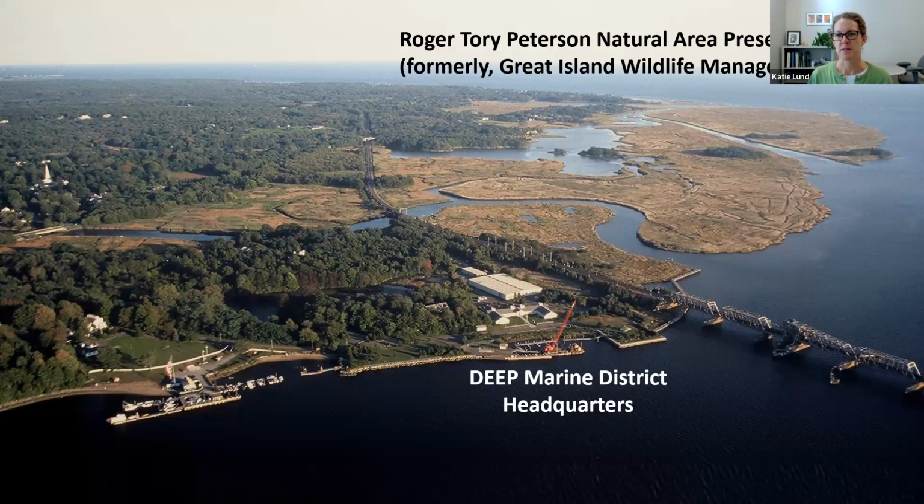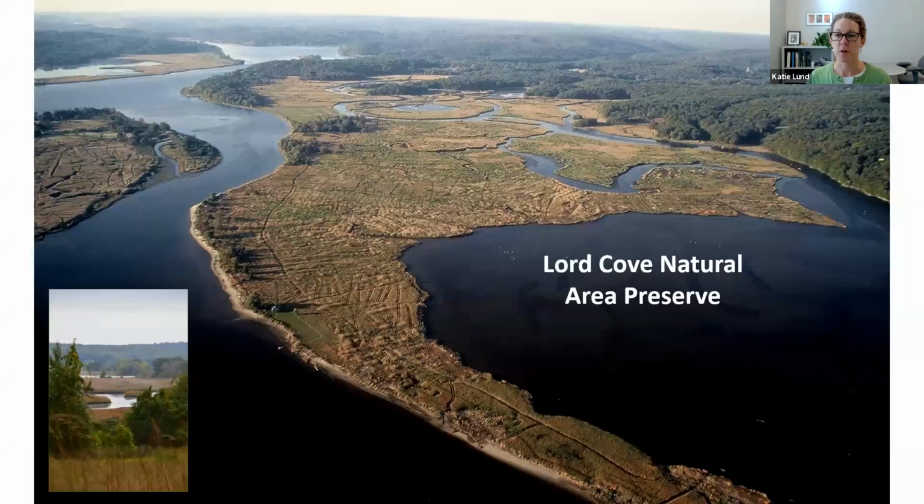At the mouth of the river is the Roger Torrey Peterson Natural Area Preserve, and we are thinking about using that area to establish some salt marsh monitoring reference sites. As well, on this area on the Connecticut River, Lord Cove Natural Area Preserve provides the reserve more of a natural-based focus and sites for ecological research, for stewardship.